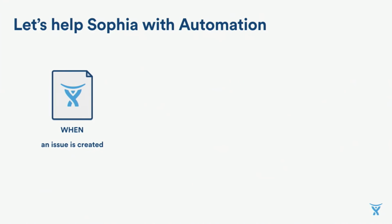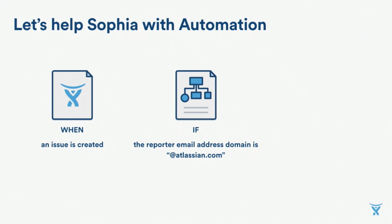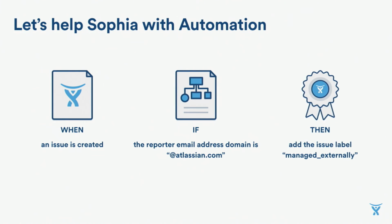So again, we start with when an issue is created. Then we can say, if the email address of the reporter is this particular domain, then we can add a managed externally label to it. So what this means is that, even though they're using the same customer portal to create their requests, different users actually land in different queues because of this particular automation rule. And now Sophia doesn't need to manually add these labels for this small subset of customers. And she doesn't need to give them a separate portal or anything. They can use the same portal.